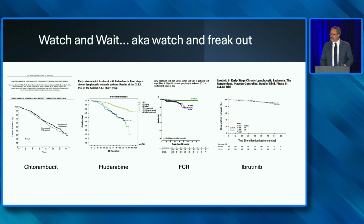All the studies showed the exact same thing. There is no benefit to treating early asymptomatic patients, and that has been shown time and time again. So the paradigm is watch and wait, and I think there's a lot of psychological toll there to get patients on board with that. Frankly, maybe not so much. These patients are perfectly happy not to be on therapy.